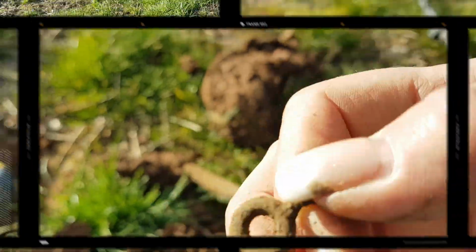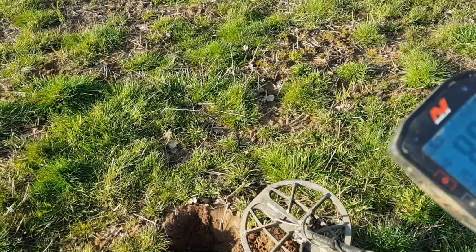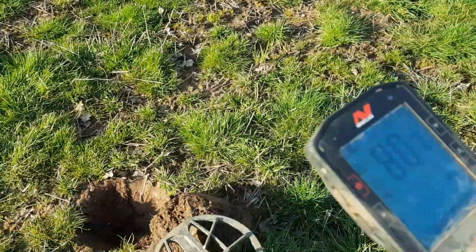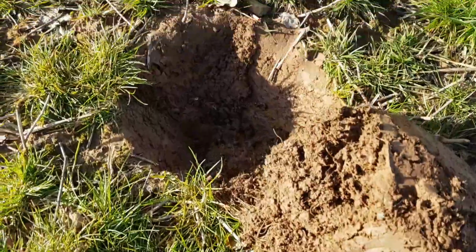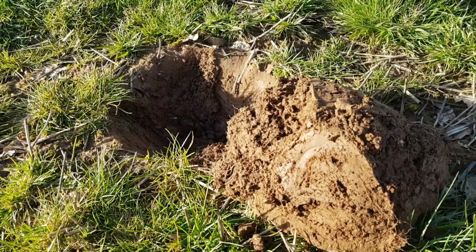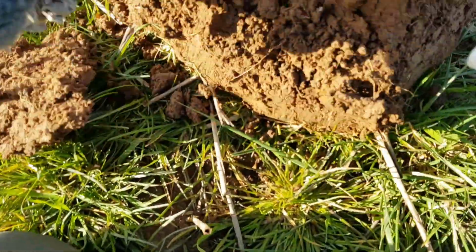Okay. Another jumpy signal. I don't know if you can see that. It wants to be something. So we'll go in and have a look. It's out in the clod anyway, so it's not like I'm going to be rummaging around for hours for it. Ha ha ha, she says. Probably will. Oh crikey, it's right near the surface. It's going to be rubbish.